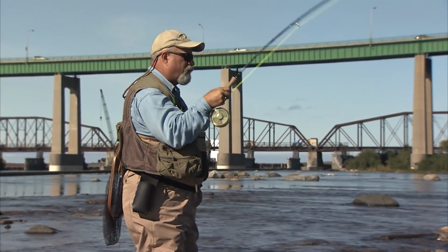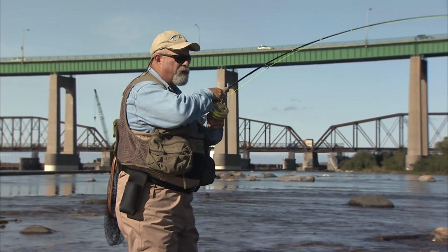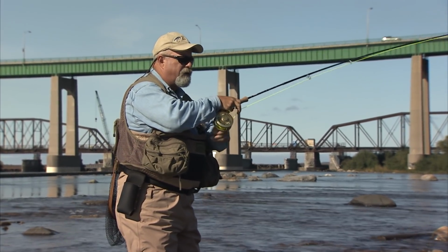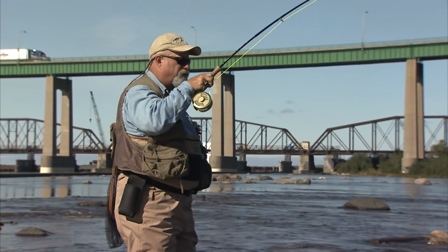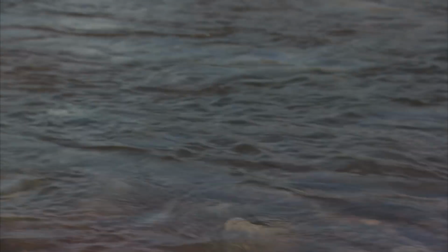I think I upset this fish enough that he finally hit. Just kept putting it by him, putting it by him, putting it by him, and he finally hit. It's not a huge fish, but certainly they fight well. Oh man. And I gotta apply a little side pressure here.